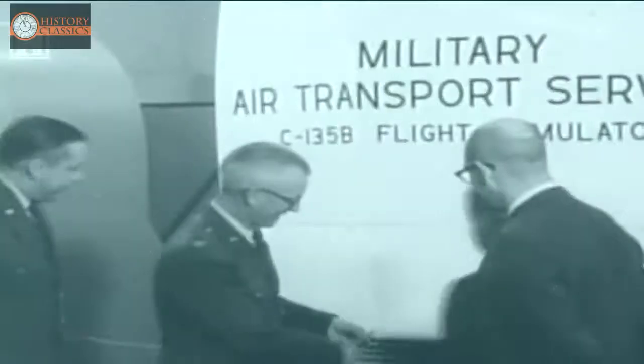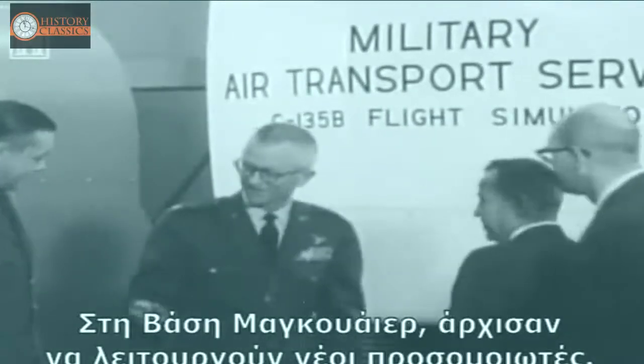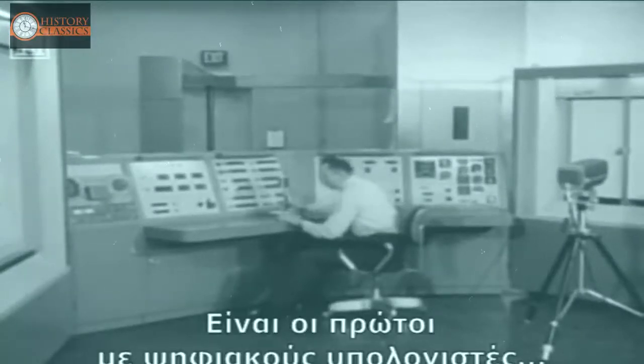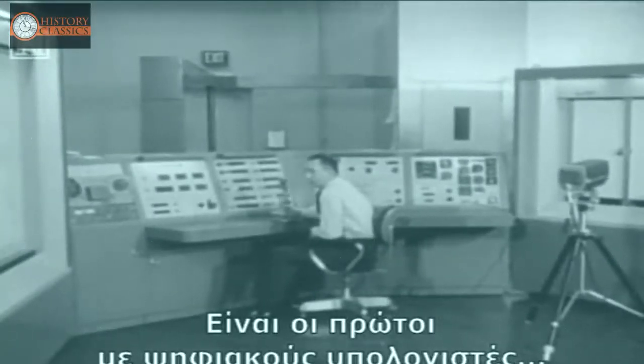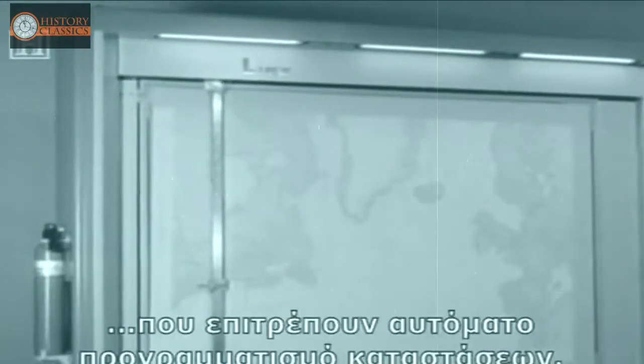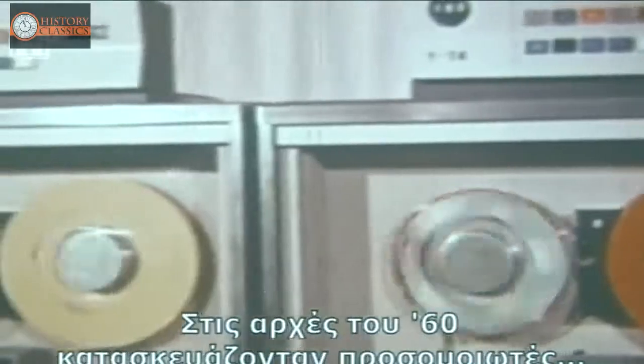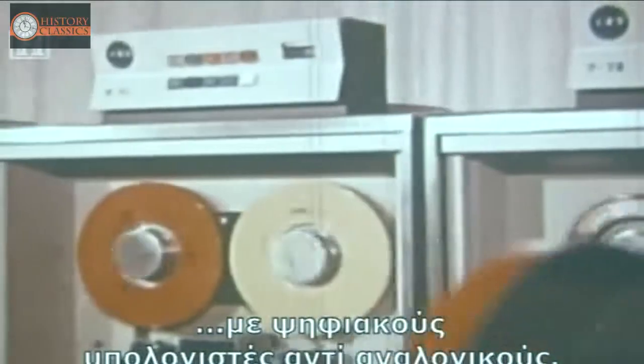At McGuire Air Force Base, the newest thing in flight simulators goes operational. It's the first simulator to utilize a digital computer, allowing automatic programming of flight situations. In the early 60s, simulators were being built that replaced analog computers with digital ones.